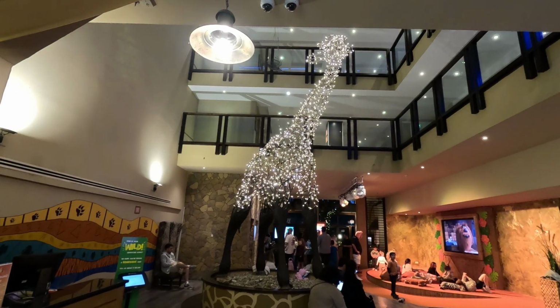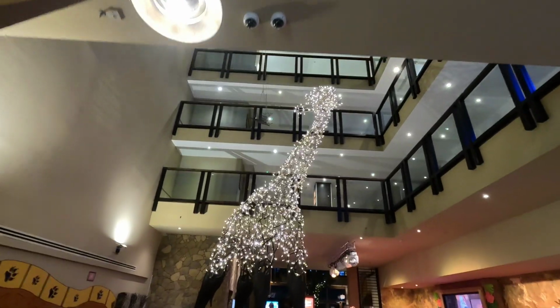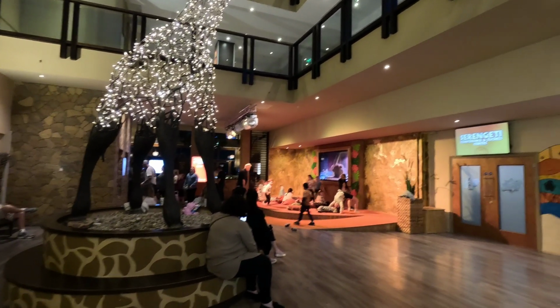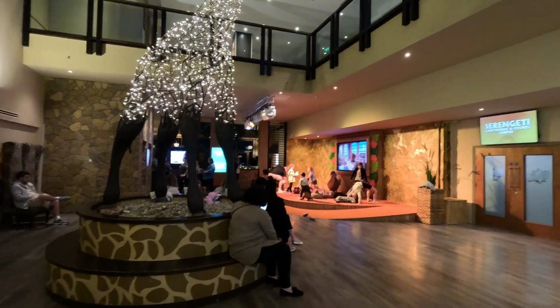But as you enter the hotel, you've got a big lit up giraffe in the middle, which is quite cool. You've got kind of a little atrium area where you've got all the floors to the Chessington Hotel. And then kind of over to the right hand side, you've got a little play area for the kids with a screen on. If you watch the latest film, what's that film that you got on TV, Darcy?